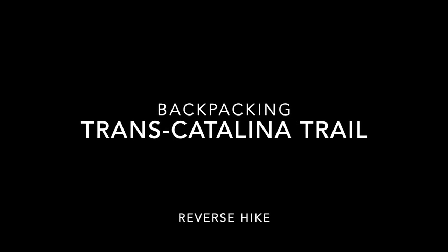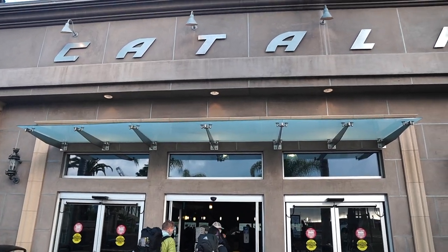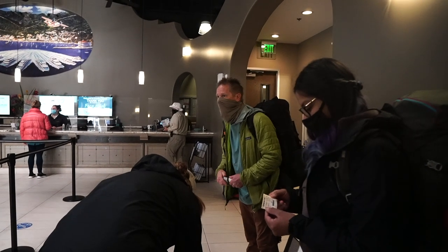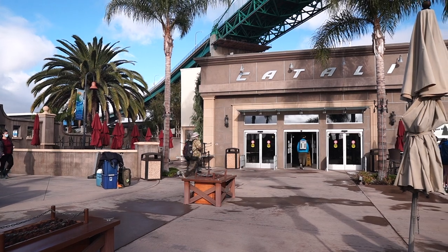Right now we're here at Catalina Island. We're gonna do the Trans-Catalina Trail. Our journey begins at Catalina Express Port in San Pedro, California. After leaving our cars in the parking lot, we check in, get our boarding passes, and wait to board.